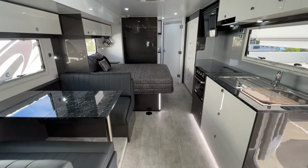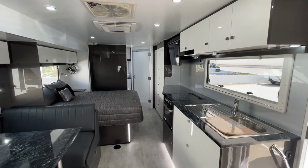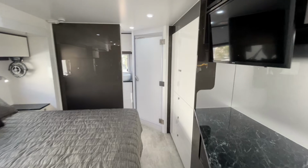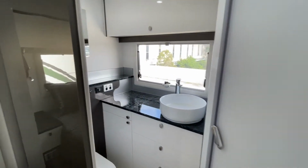Look at that. Alright, so I'll just do a quick walkthrough and then we'll go to the front and give a little bit more detail there.